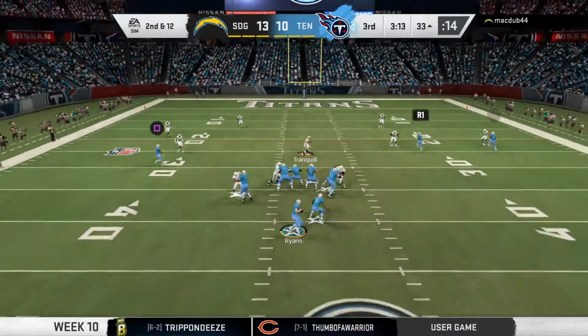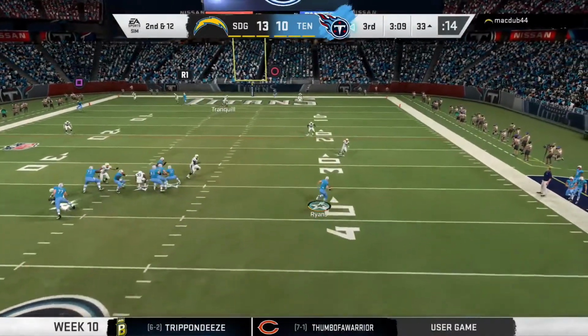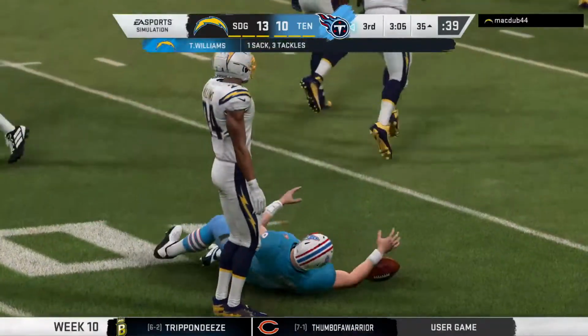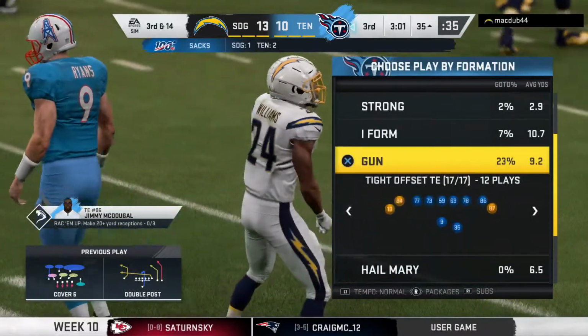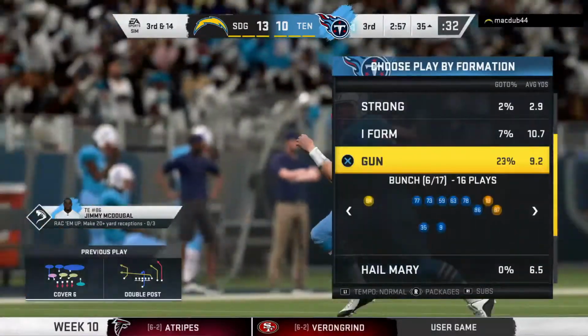Here we go on 2nd and 12. Eluding the pressure right. And he's taken down, trying to do a little too much, getting outside of the pocket, and it results in a sack. Trevor Williams was shot out of a cannon there on the corner blitz.